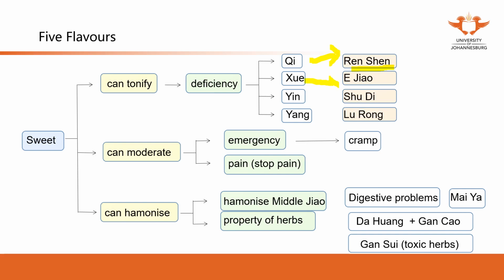Blood, 阿胶. Yin deficiency, 熟地. Yang deficiency, 鹿茸. For example, a patient suffers from feverish sensation, or such as the menopause. The patient always has hot flashes. Then you can use 熟地, because 熟地 has the taste of sweet. A patient suffers from dysmenorrhea, cold limbs, cold hands and feet. Then you can use 鹿茸, because 鹿茸 can tonify yang.